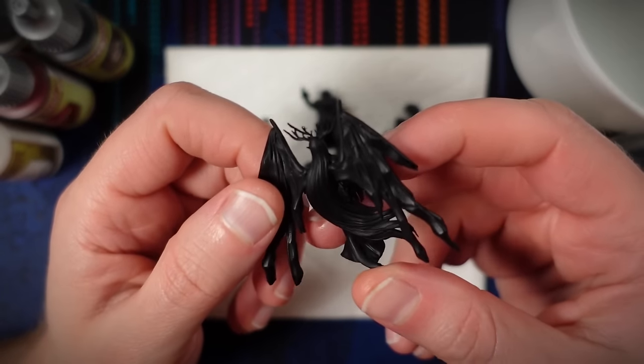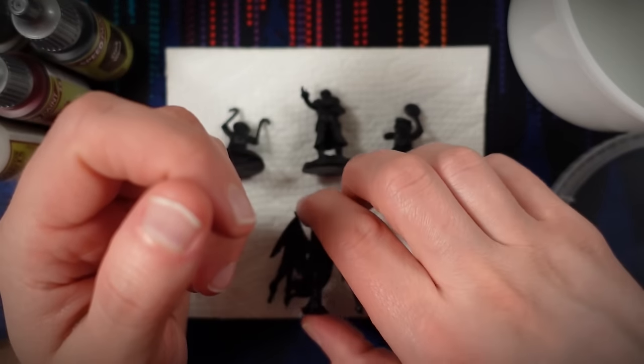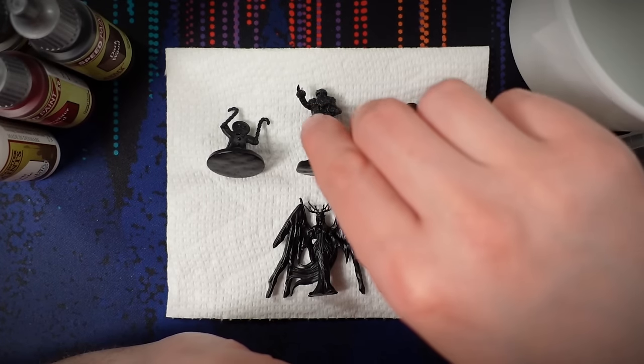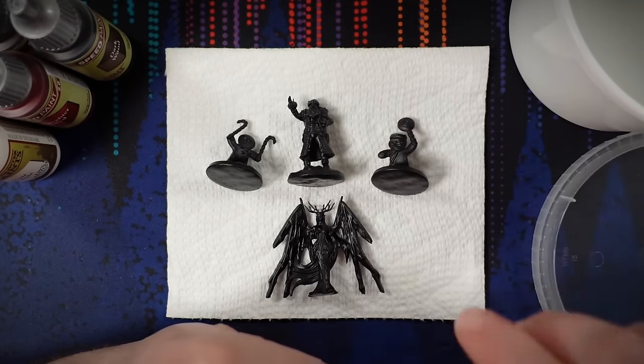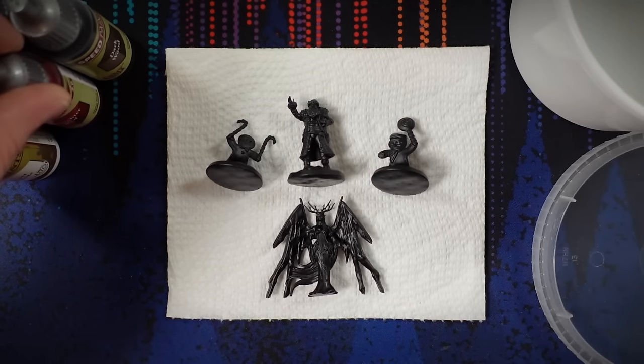I kind of just want to do the Santa Claus. We'll see, though. We'll see. We'll see how much time we have here, and how long this all takes. It takes me a lot longer than you might expect. I'm not a very fast painter, even with the so-called speed paints. I do take my time.